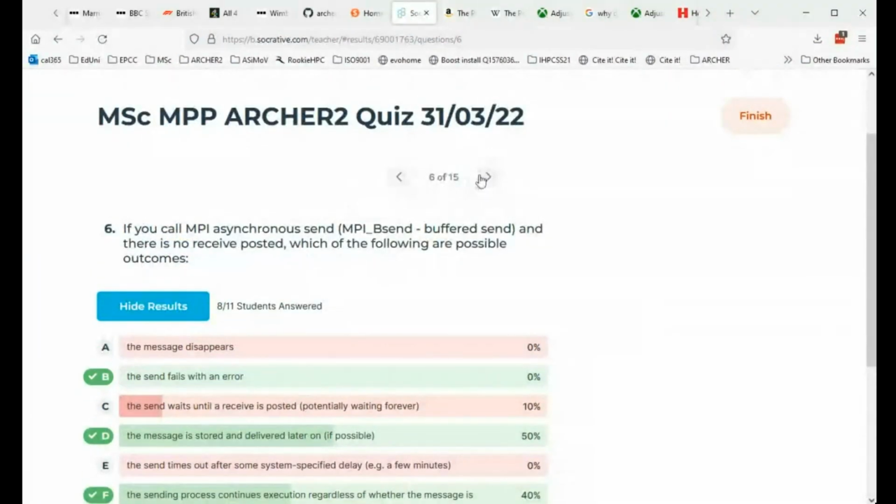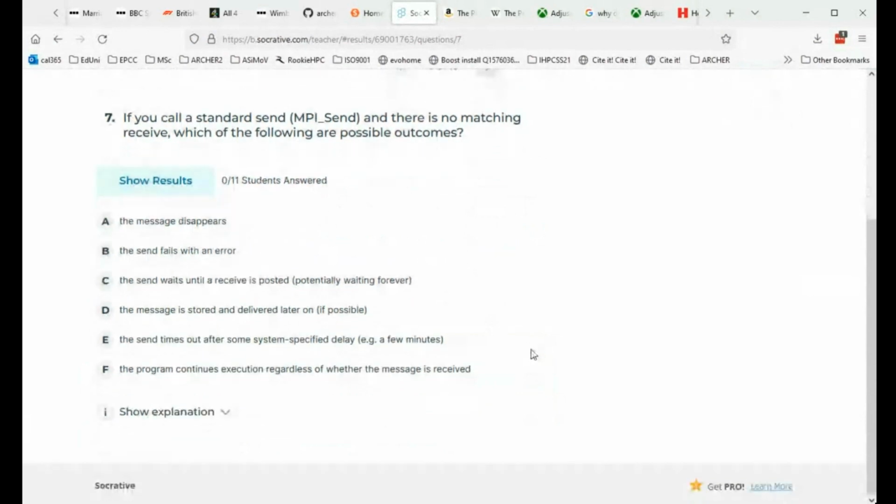So you may never have used MPI bsend or ssend. What most people use is MPI send. So there's the obvious question now. If you call standard send and there's no matching receive, which of the following are possible outcomes? This is one of the most complex and commonly misunderstood parts of MPI. MPI send is your go-to routine for sending a message. What it actually does is slightly strange. It may not be what you expect. It definitely isn't what I expected when I first started MPI programming. But I was lucky because at the time that I learned MPI, there were people at EPCC developing MPI libraries, so I could just go and ask them. But it's not obvious from the documentation or even from experience what MPI send actually does.